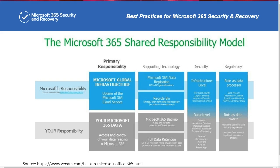And I'm not going to go through every single data point on this slide because there's a lot there, but it is something that I would recommend going back and taking a look at a little bit later on if you're not super familiar with the shared responsibility model. The important thing to know is that your responsibility basically boils down to two things. One, making sure that you've got a backup of your own data so that way if you have a data loss event, you've got a way of getting your data back. And two, keeping your data secure.